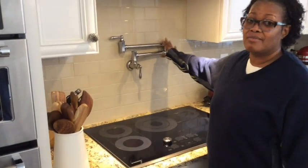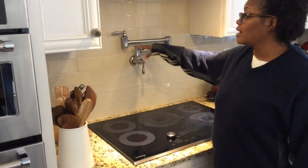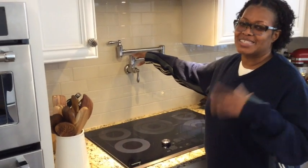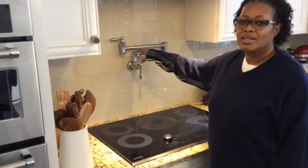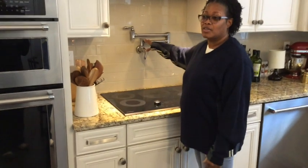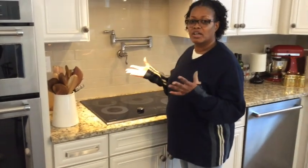And then I wanted this too. This is a pot filler that has water that comes out. So I haven't really used that yet, but I wanted this because I think it would add just a different type of feature and touch to the style of the home, because I'm trying to go with the country and traditional feel of this home.